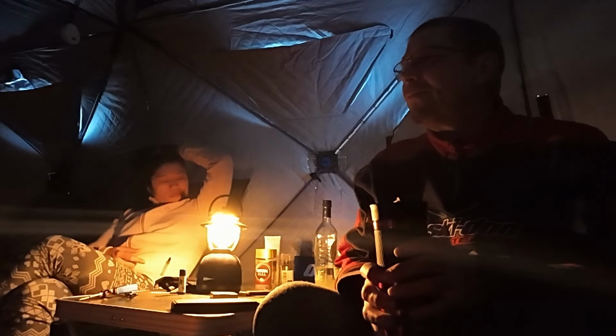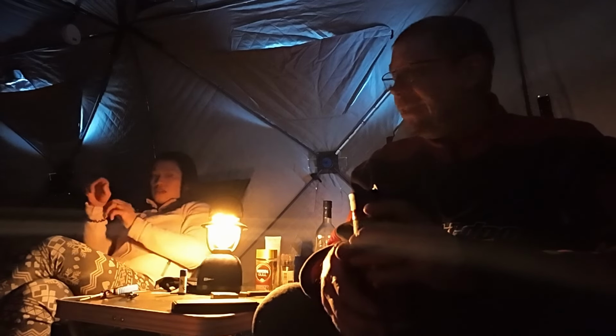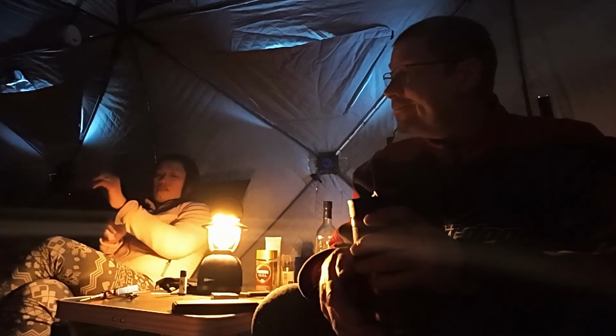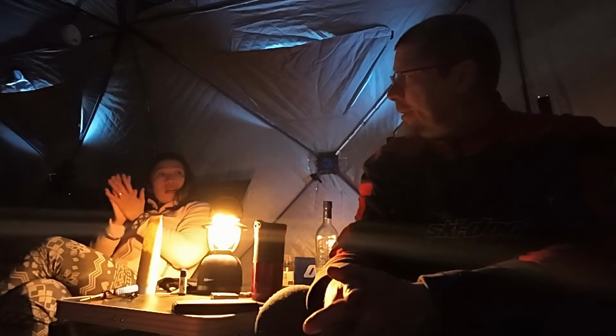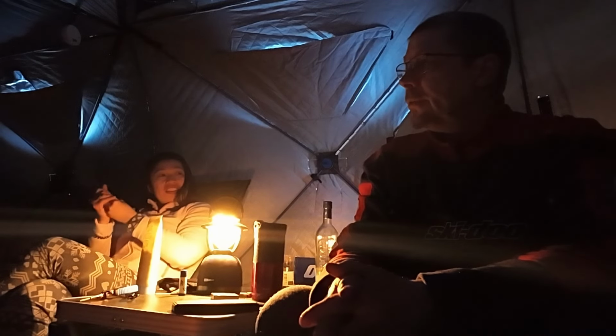So the plan today is to go fishing. It's now day 3 with no fish. So strange. There's no one fishing there. Only Emil is fishing. Did he catch anything? He caught one yesterday, 700 grams.